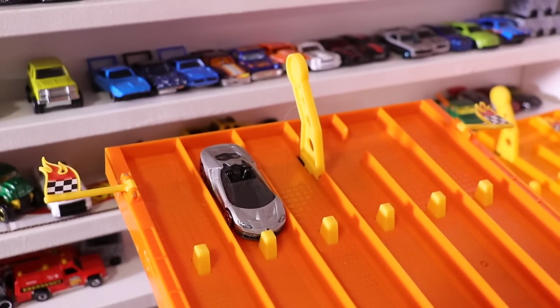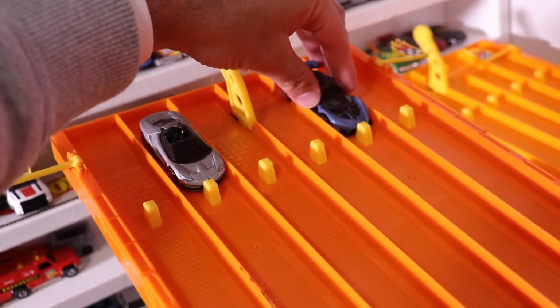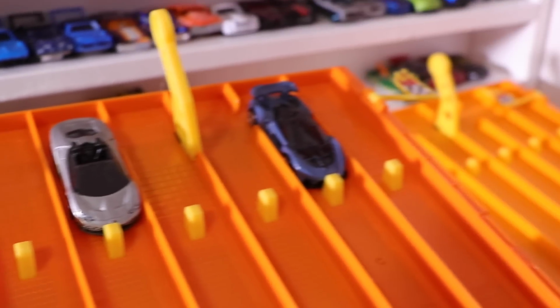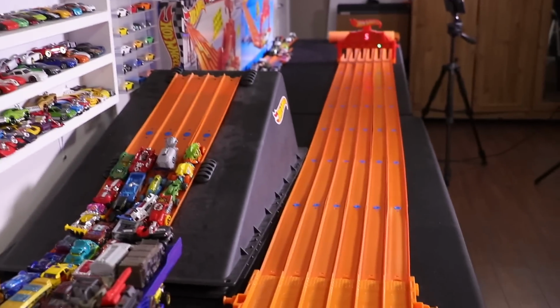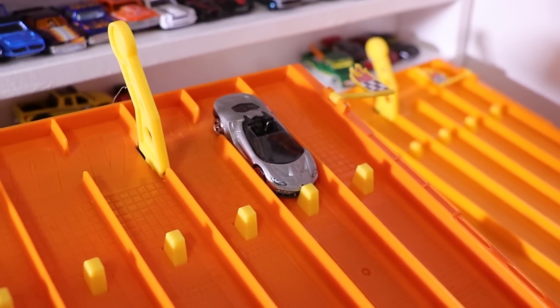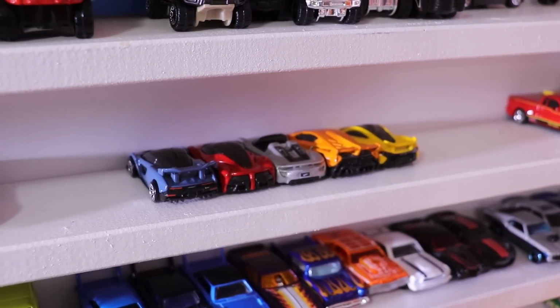But now it's time for the Centenario Roadster to face off against the Senna. Ooh, this is gonna be good. 2 brand new 2019 castings. Who's gonna be the faster one? Is it gonna be the Centenario Roadster or the Senna? Let's find out right now. On your mark, get set, go! And the Centenario Roadster goes 5 for 5, eliminating the Senna in the last race.